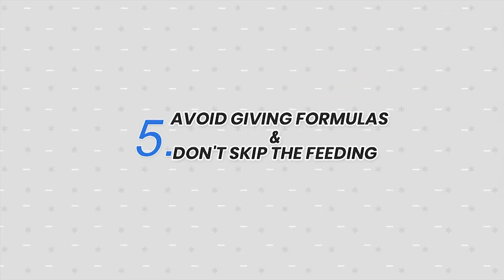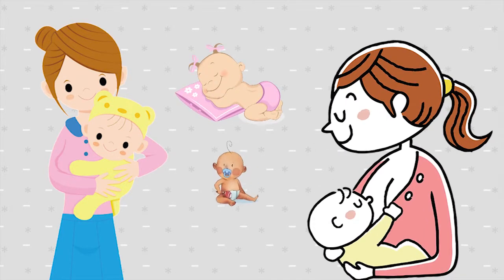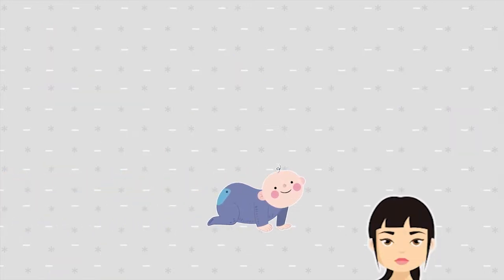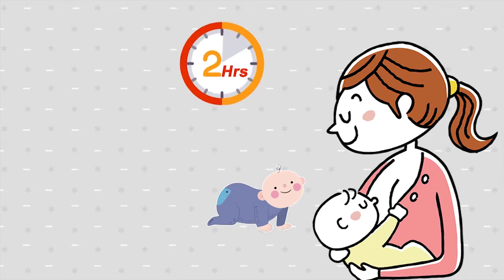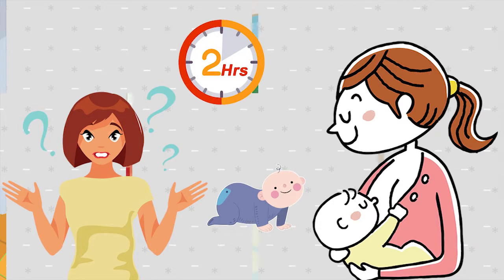Tip number 5, avoid giving formulas to the baby and skip the feeding. Many women usually skip the feeding if the baby is sleeping or is busy in playing. In that case, I would say that you shall not skip the breastfeed. Even if your child doesn't come and ask for the feed, you shall approach the child yourself and feed him if it's already more than 2 hours. If you skip the breastfeed, then the flow of the milk will start decreasing slowly and steadily.